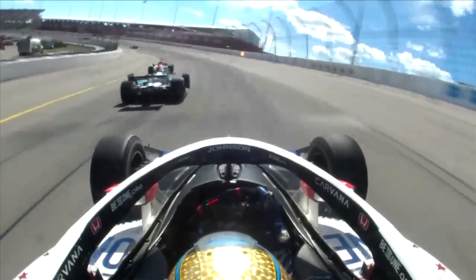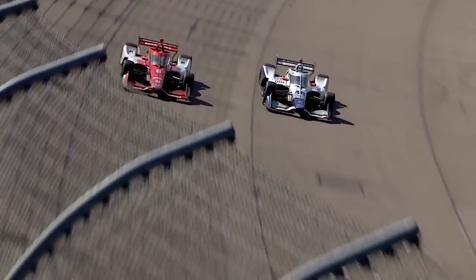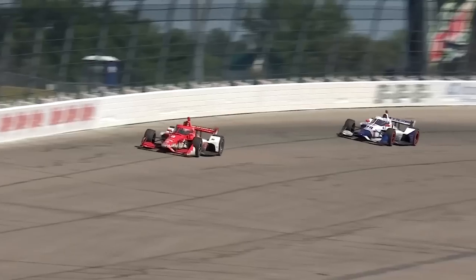Oh, but Jimmy's been running high in 3 and 4. Oh, it works out. He's got an even better run this time. Here he comes. Brilliant stuff. On the current championship leader, Marcus Ericsson, red and white car on the high side, is not ready to give it up. Oh, big wiggle for the 48, 2 down low.